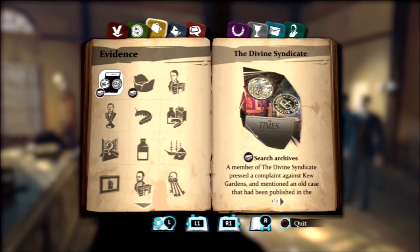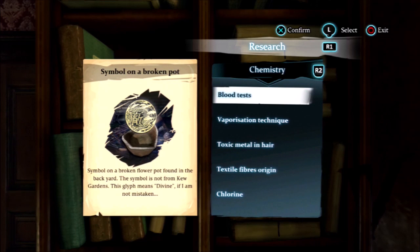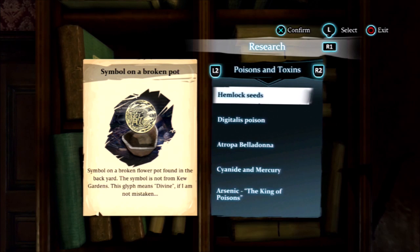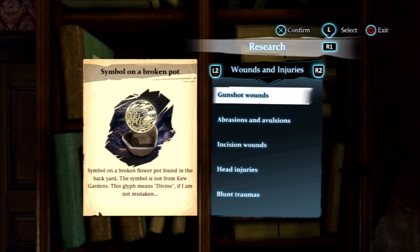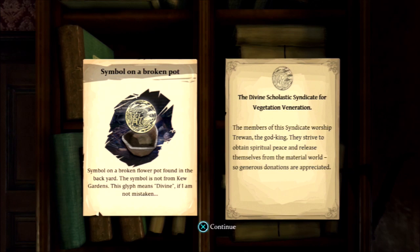Search archives. Member of the Divine... oh yeah. A symbol on a broken flower pot found in the backyard. The symbol is not from Kew Gardens. This glyph means divine, if I am not mistaken. So, symbol. Let's see. Members of the syndicate worship Truan, the God King. They strive to obtain spiritual peace and release themselves from the material world. So generous donations are appreciated.